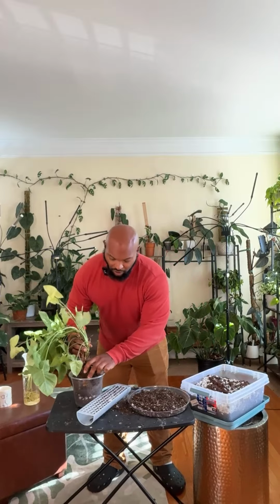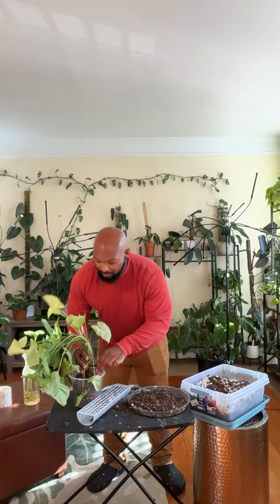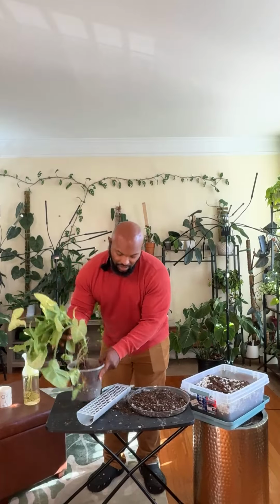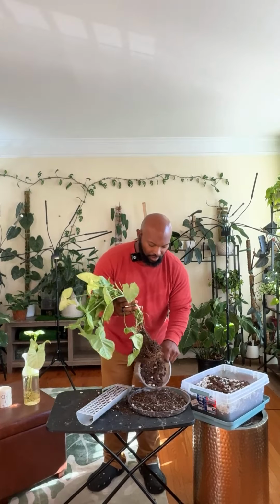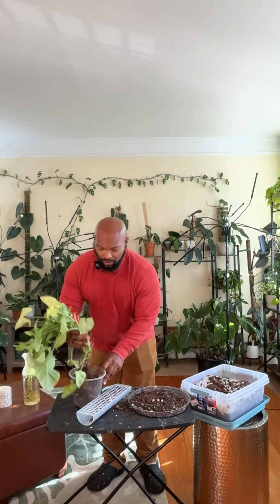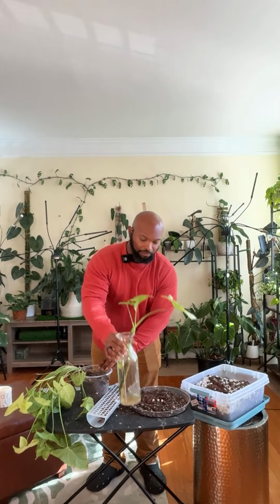Now, we're gonna drop it and we're gonna put it in here. You see how everything is even? I'm positioning it so that the top of this plant is gonna come right at the top where I get ready to put the soil in, okay? I'm gonna take a little bit out. Now, I need to repot my other plant right here. Remember, I'm gonna put these two together.